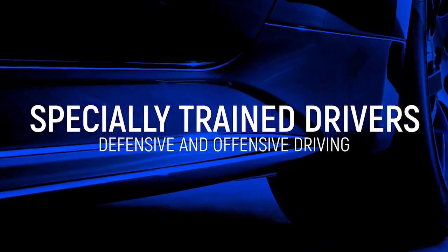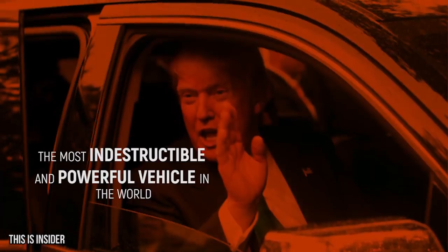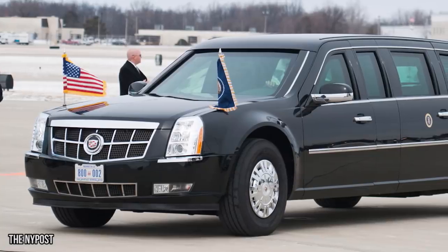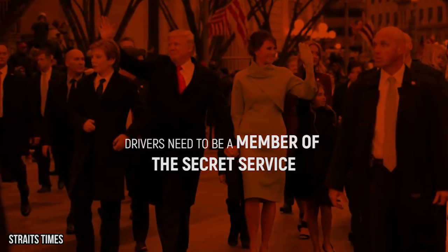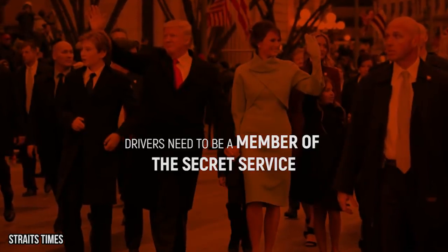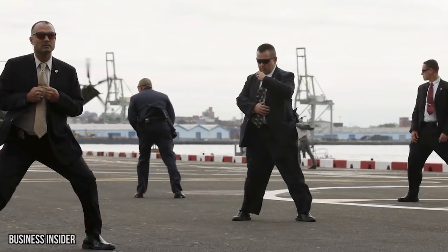Specially trained drivers. Having the most indestructible and powerful vehicle in the world doesn't do a lot of good if you don't have anybody to drive it. And you need more than a squeaky clean driving record to qualify for this position. To start out with, you need to be a member of the Secret Service. While details of their training are kept classified for obvious reasons, we do know some of the skills they need to learn, and they're straight out of a Bond movie.